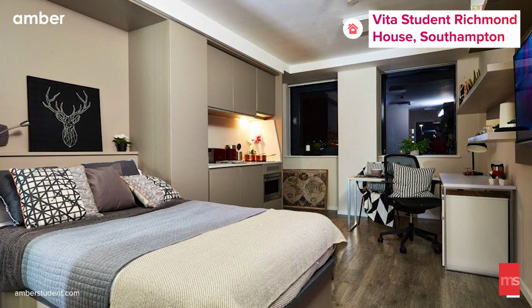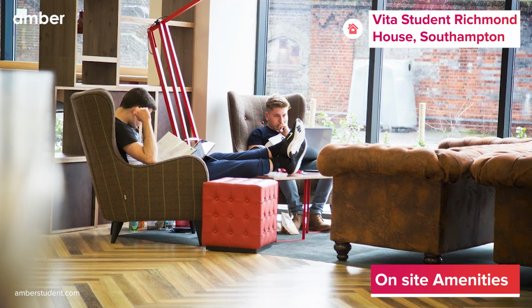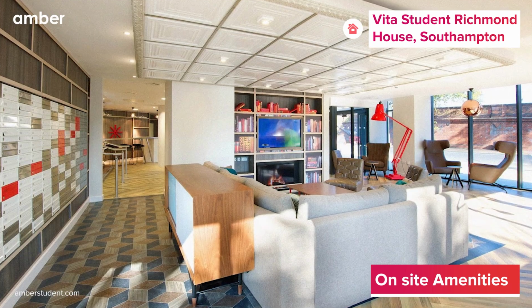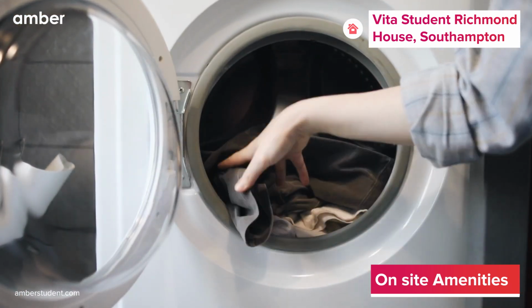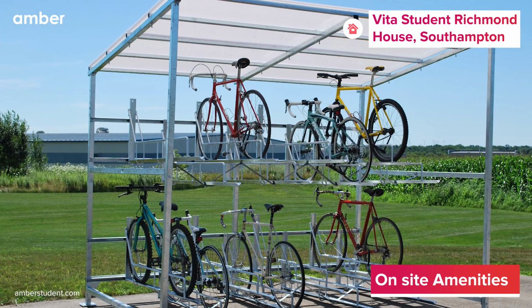But that's not all. Unwind and rejuvenate in the townhouse gardens and socialize in the common room. Binge your favorite movies at the in-house cinema and ace your academic game in the dedicated study rooms. Plus, exclusive facilities like on-site laundry, bi-weekly housekeeping, and secure bike storage make life easy.